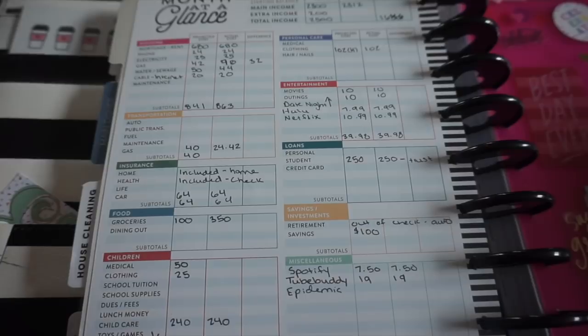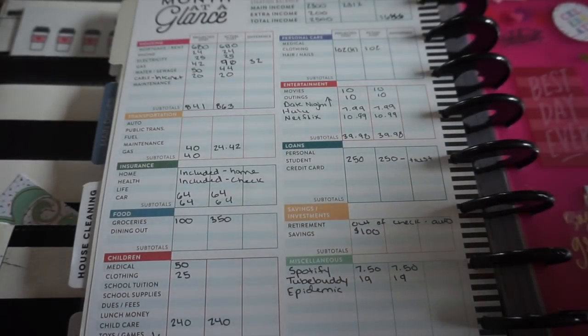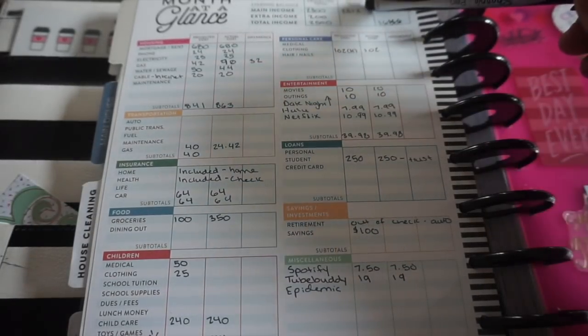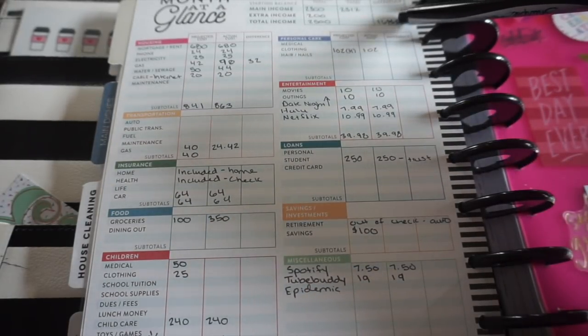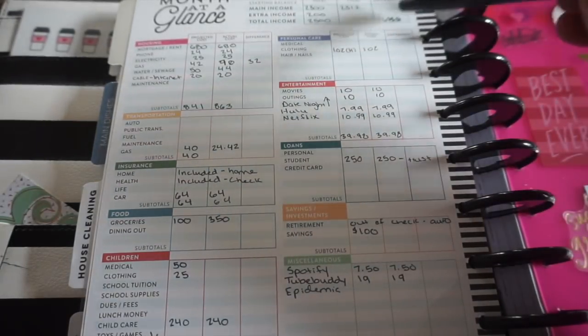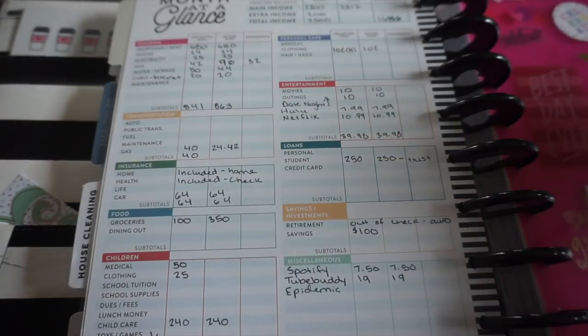This is all stuff that either I'm paying half of or that I'm responsible for alone to pay. So let's see here. This was my actual total income up here, and it was just over $2,300 for the month. I ended up with like 1,650. That's kind of a little messy over there, but that's okay. So 1,650 is kind of what ended up in my account, so that's what I had to work with for this month.